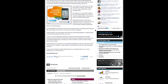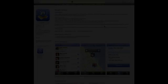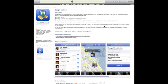So this is interesting. I'm not going to go through the rest of the article, but it's interesting because I guess a lot of people stealing iPhones and iPads don't realize that it can work with a tracking device like MobileMe. But there are other tracking devices, too, that work, and some of them are open source and free. Okay, so another app that you could use to track your iPad for free is Google Latitude.